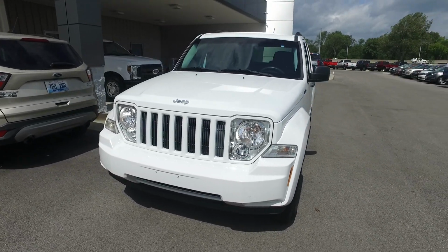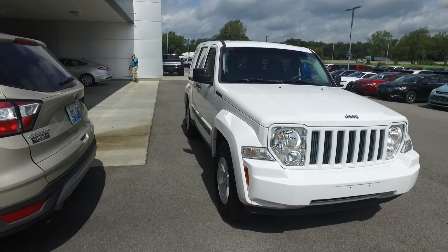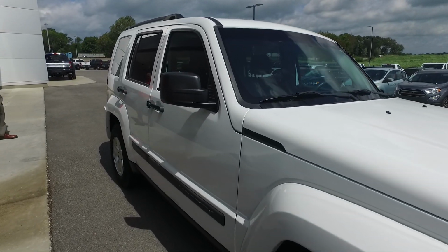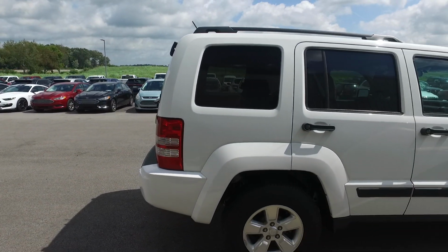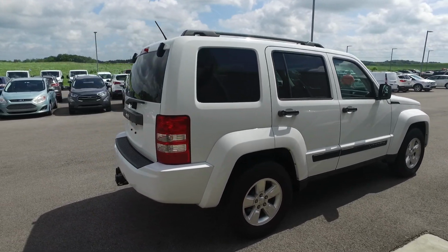I just wanted to take a quick minute and show you this 2012 Jeep Liberty you expressed interest in. This is a really nice, clean little car. It's got a great set of tires on it. There are pretty much no defects that I saw whatsoever, except one tiny little spot that I'm going to show to you.